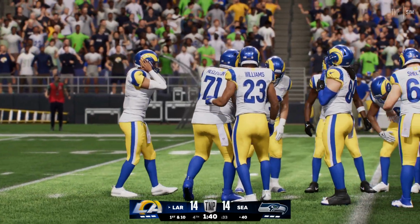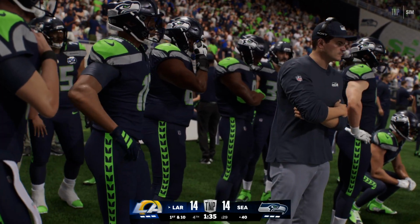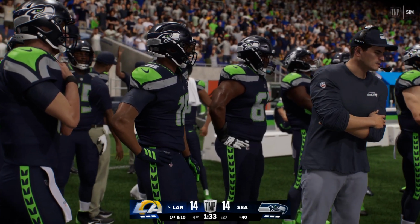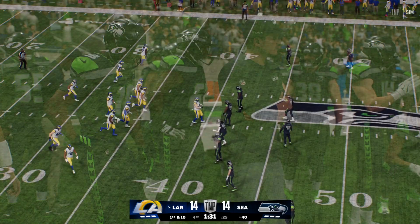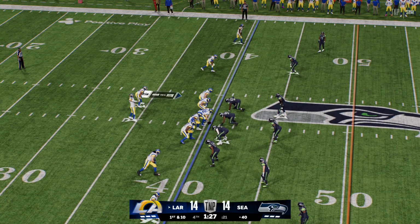And down he goes, but he takes it up to the 40. That gets them the first down, but they've still got to move quickly here. First down. A gain of 11 on the play. First down, Los Angeles. Plenty of time. All 3 timeouts still remain. Here's 1st and 10 now.